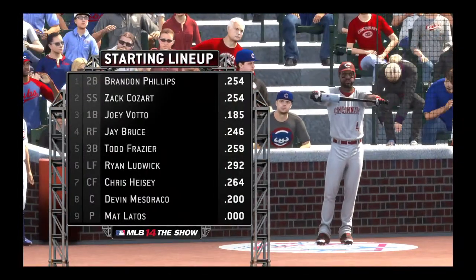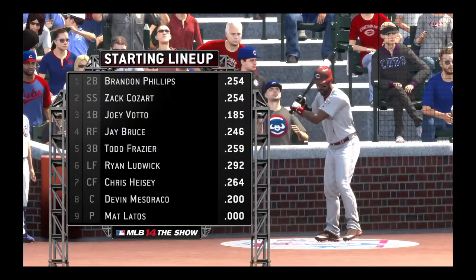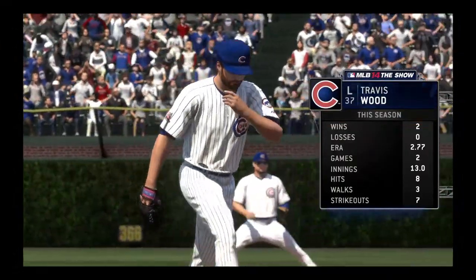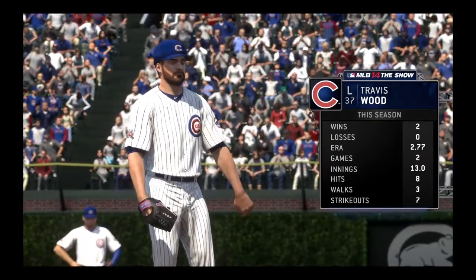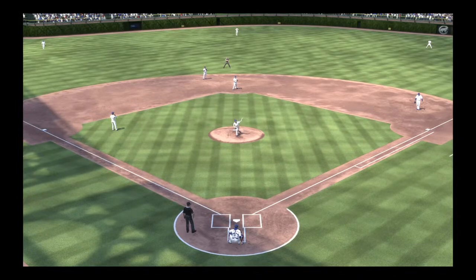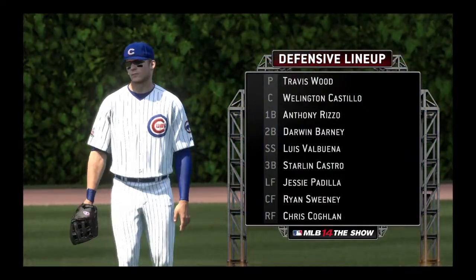More from the guys moving forward this afternoon, but first, let's take a look at the starting lineup for the visiting Cincinnati Reds, as their order will read like this. Travis Wood will get the call to face them, and the key for him will almost certainly be getting ahead in the count early. We've seen in the past when he's forced to work from behind, he can run into some problems. And there's a look at the defensive alignment for the Cubs here.